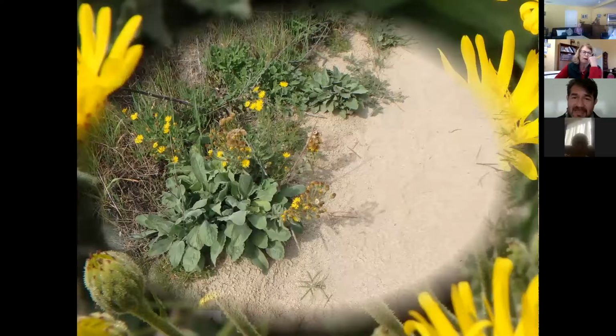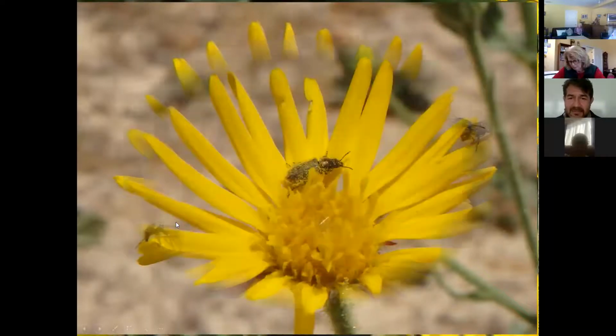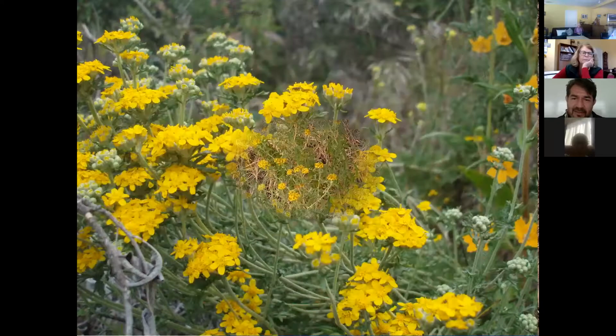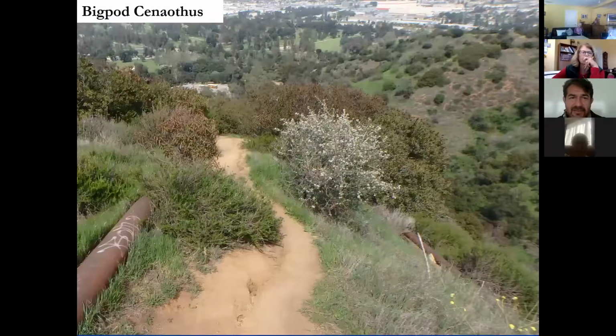The telegraph plant here, also sunflower-like, has different beetles, different bees. The beetle on the left is completely covered with pollen. This beetle, while it's walking, is also completely covered with pollen. And the golden yarrow here is visited by some kind of midge feeding on the flowers, and also a native bee walking around. And even the flower tumbling beetle is not going to say no to the flower.